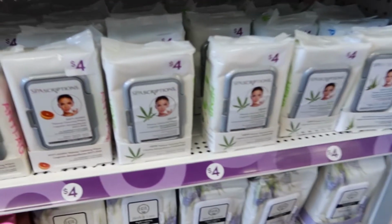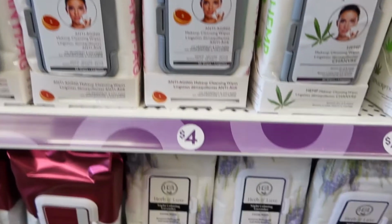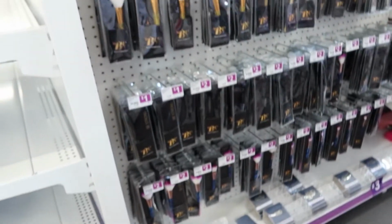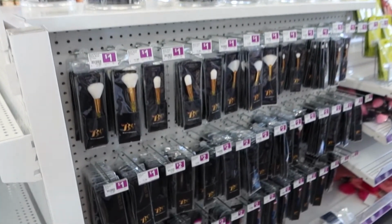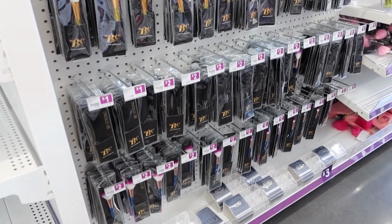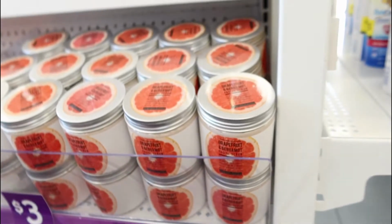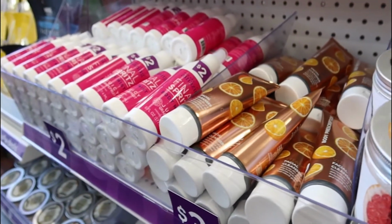Here's some more of those spa descriptions. So these were all hypoallergenic. So they had the hemp and the grapefruit. And then here is that Be Free brand again. So these are the cosmetic brushes. And these were really pretty. So they had some body scrubs and lotions. And then they had this body mist.